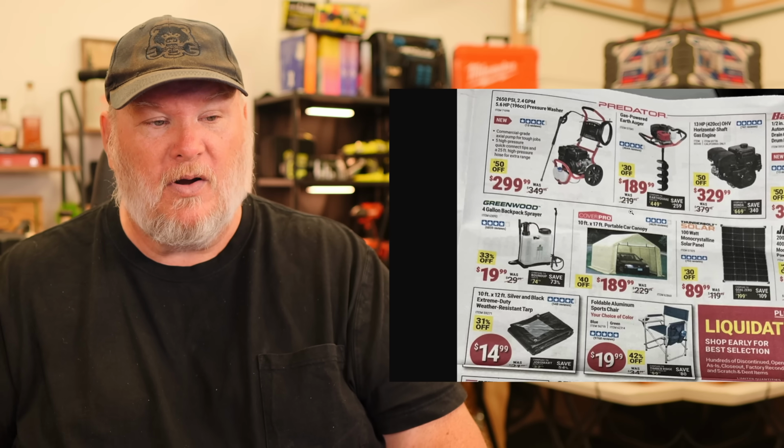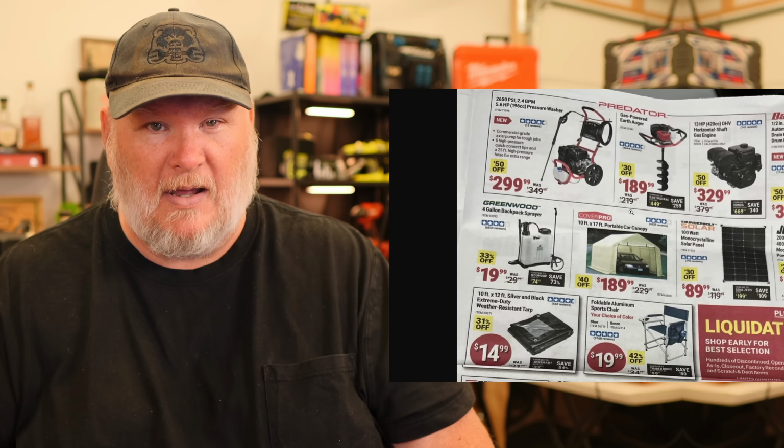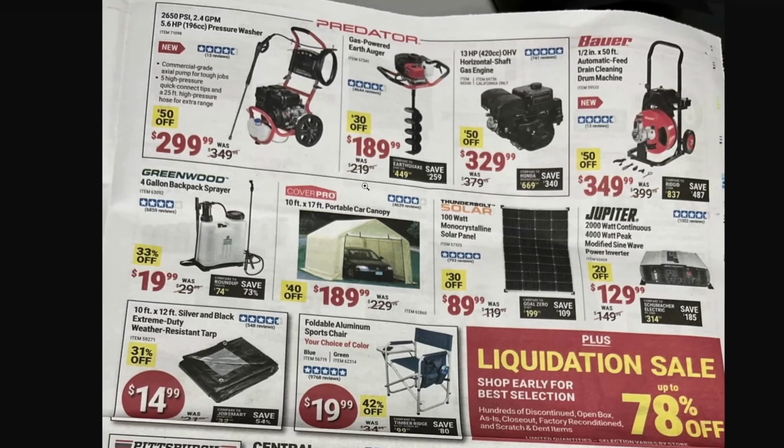The Jupiter 2,000 watt continuous, 4,000 watt peak, it's a modified sine wave inverter. It's $130. We got now this tarp down here for $15. This is a heavy duty tarp. This will hold up to all the winds and everything else. At $15, that's an excellent tarp. The foldable aluminum sports chair.